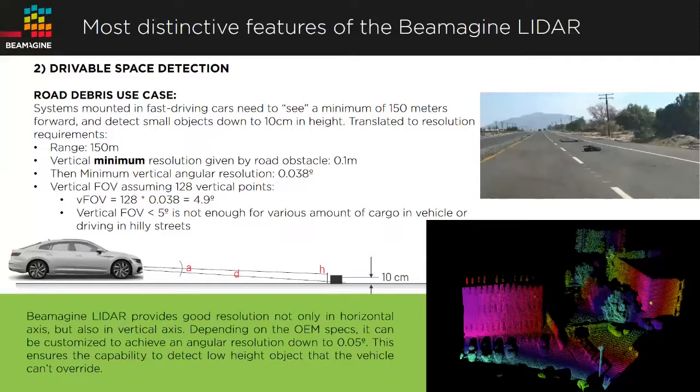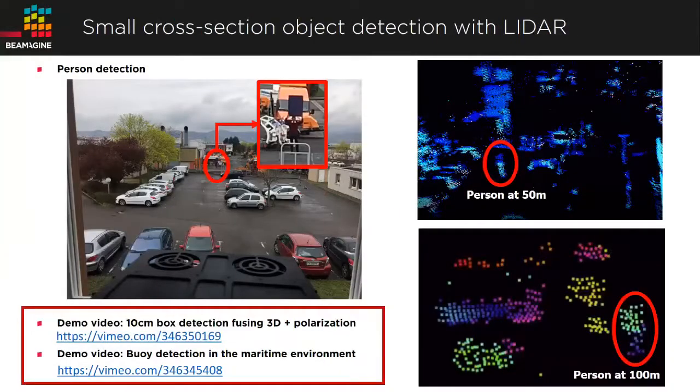We are able to get currently 100 meters of range with 0.05 degree resolution by playing with different trade-offs, which makes a difference. Plus, this level of resolution enables us to get these point clouds we are seeing at 50 and at 100 meters of the person you may see in the left figure, sorry. So we are able to train networks quite well because we have a lot of points for training them, and we are able to customize the unit. There are some videos that you can see there in the slide.